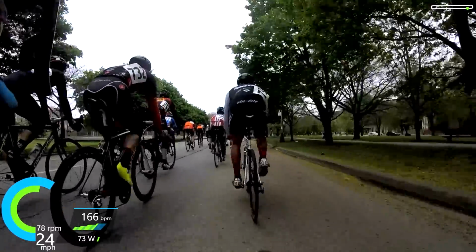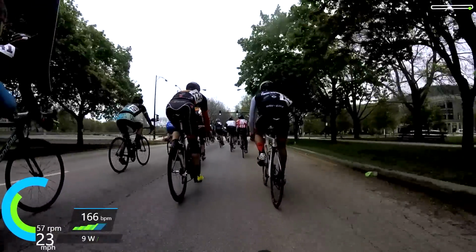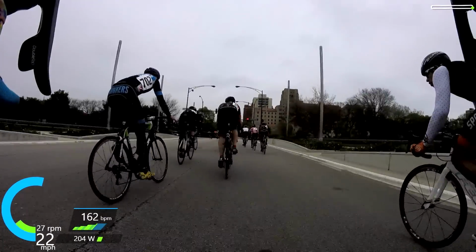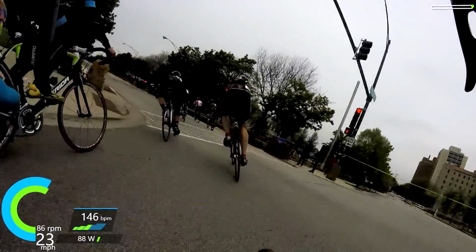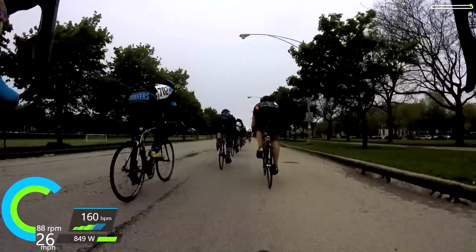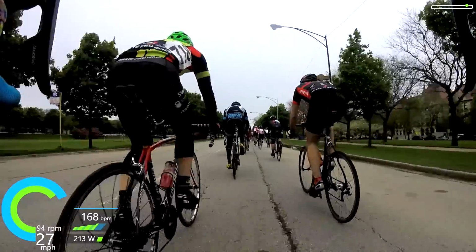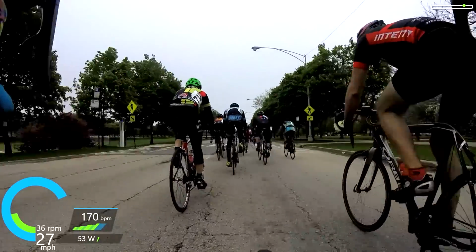You see on the screen here, it's my teammate Rick and my teammate Rob ahead of me. I got Luther literally right to the left of me. And we're just working to stay towards the front. You can see I've fallen towards the back a little bit. I do believe that it's right here or in the next few laps that we actually get a guy who goes off the front. And that guy does actually go on to win the race with a solo break. He was really strong. He made a smart move.